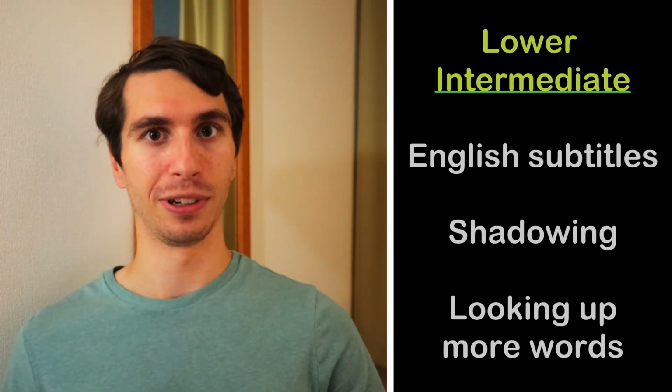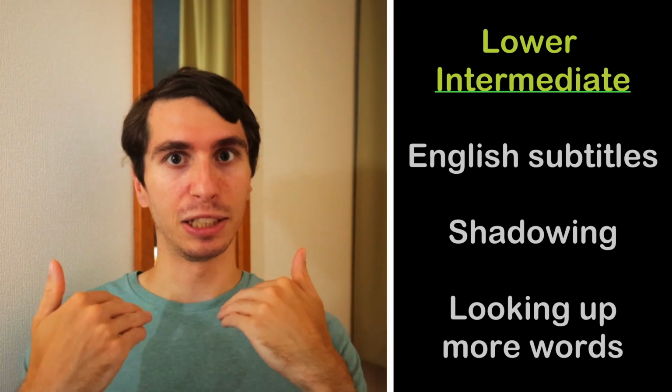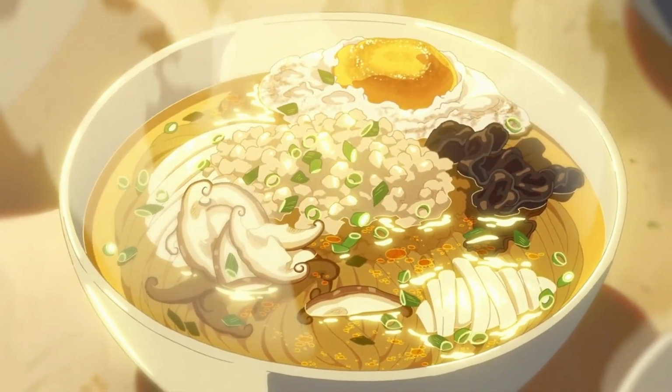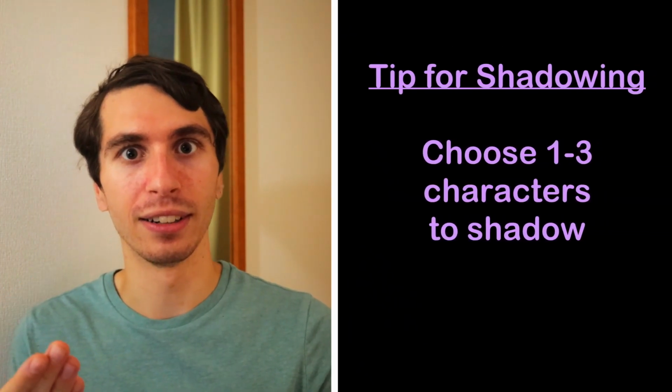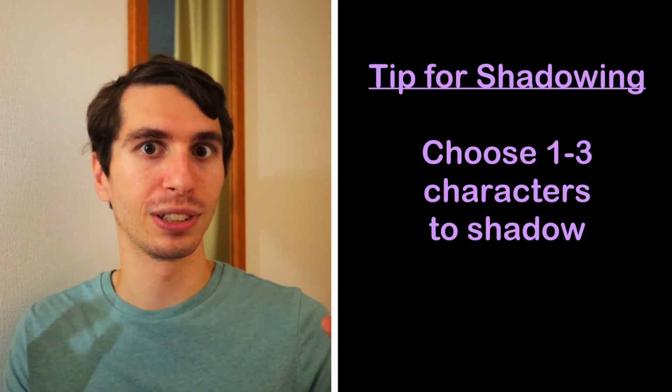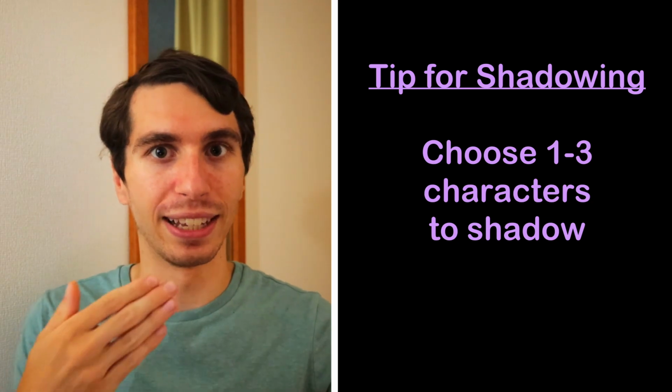What I classify as lower intermediate is how involved you want to get with learning Japanese. I still think inputting is better than nothing, but if you start outputting by simply shadowing, then you start triggering your brain waves to put the pieces together of this complex language soup. I strongly recommend you start shadowing, even if it can feel a little silly. It can actually be quite fun, and you don't even have to shadow every single dialogue. You can actually just choose a specific character or group of characters and then shadow and repeat everything they say.